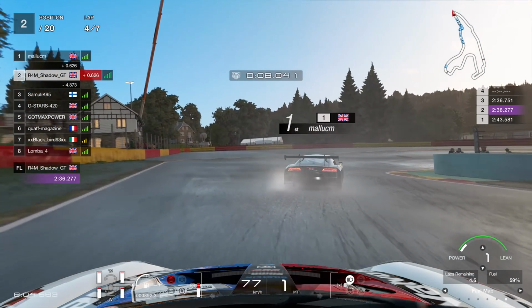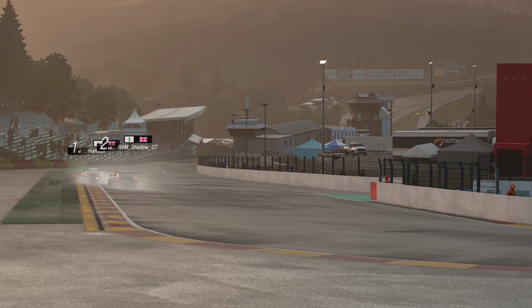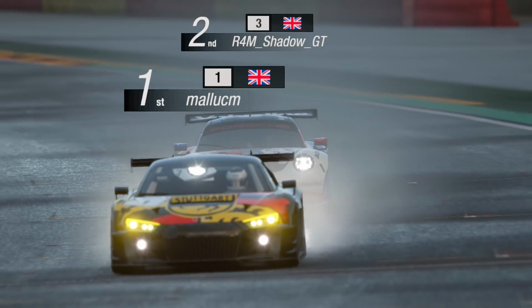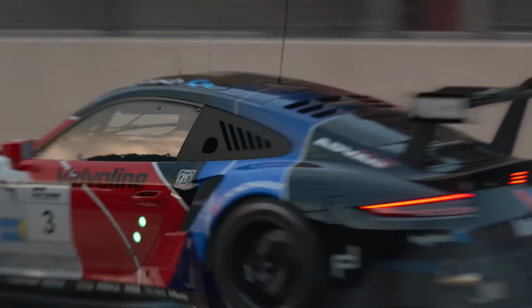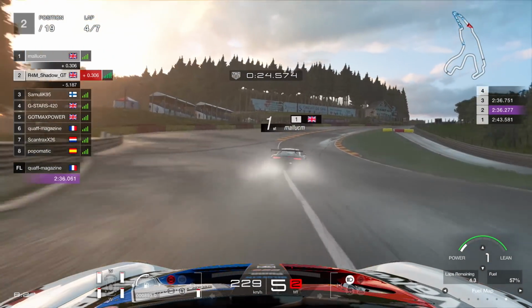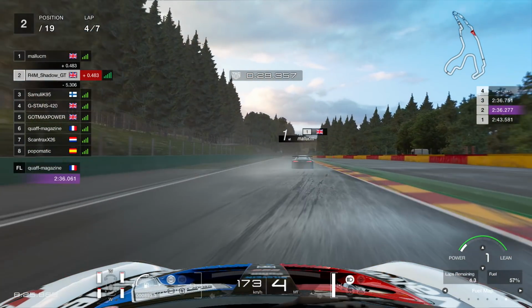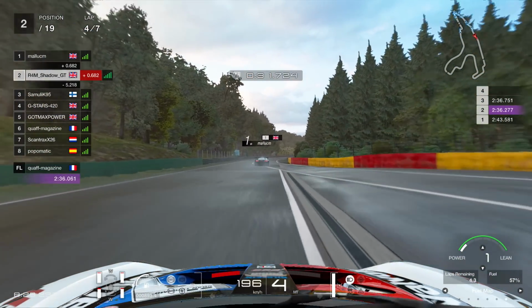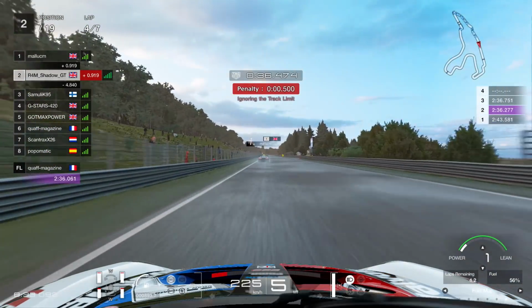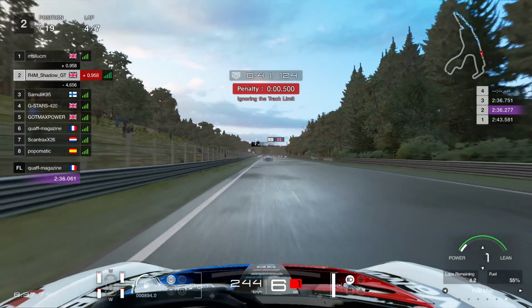So another mistake. So he's made a mistake. Now it's my turn to do the same. Just braked a tiny bit too late. And in the dry, like I said earlier, that really wouldn't have been too bad. I braked maybe 20 metres too late. In the dry, you can get away with that. In the rain, well, the rain is a little bit less forgiving. You can't make those mistakes. And again, another mistake through Eau Rouge Radion, and a little bit too wide. That is potentially going to be a penalty. Yes, it is. 0.5.